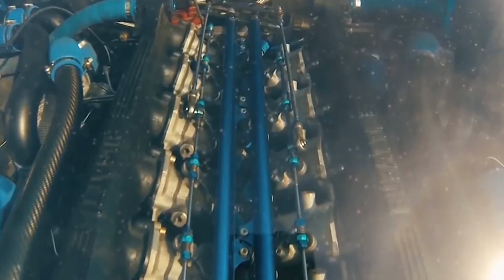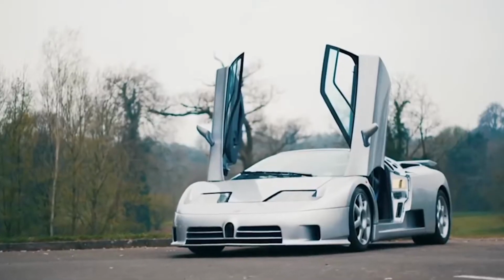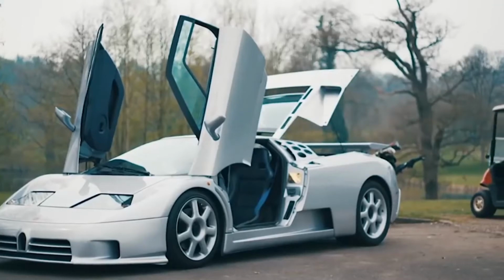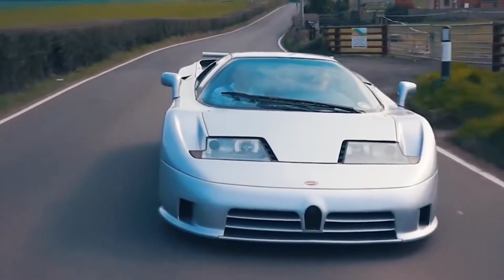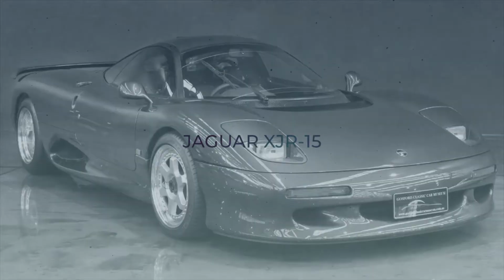In addition, in this model, the engine is visible through a glass surface. It is worth noting also the design of the doors, which open upward. This model was released in limited quantities, and the cost of such a car is $1,600,000.